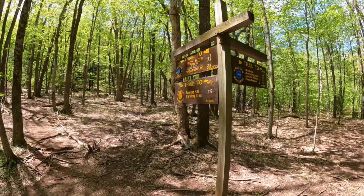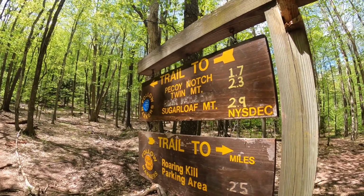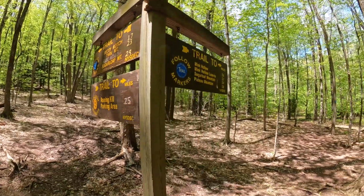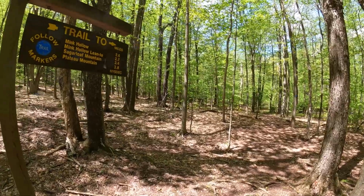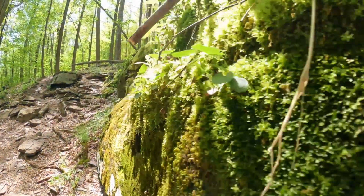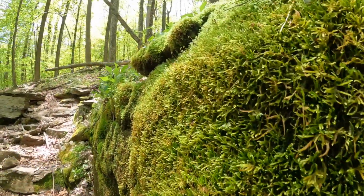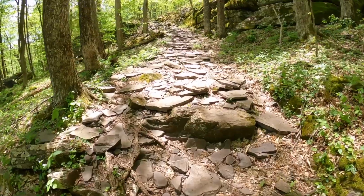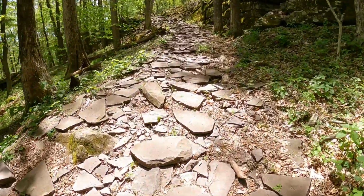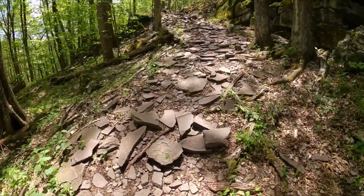0.25 miles from the Roaring Kill trailhead, we come to our first intersection. We're going to make a left up the Blue and head towards Sugarloaf, and hopefully we're going to come out over here. Let's just hope for the best. Pathway is 100% laid stone. It's not a natural effect. Probably where they transported stone out of the bluestone quarry, but it's fun.